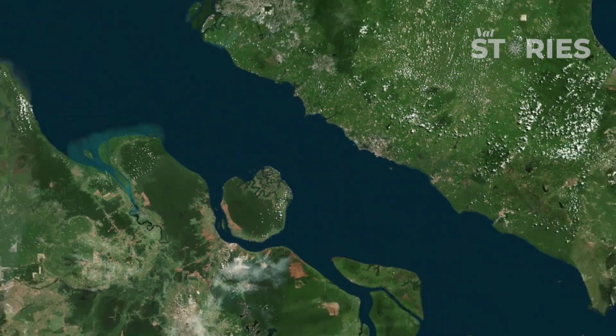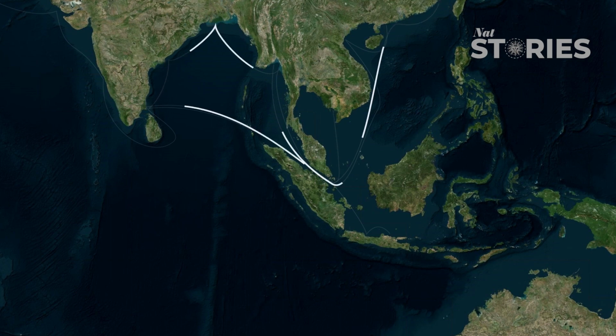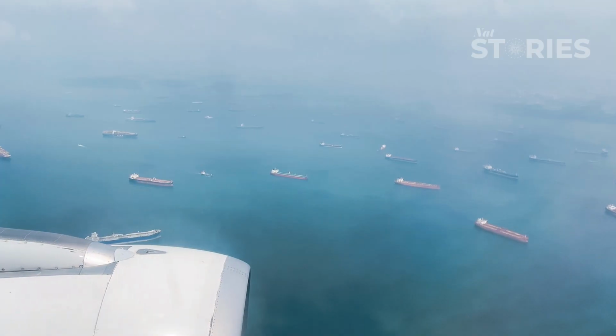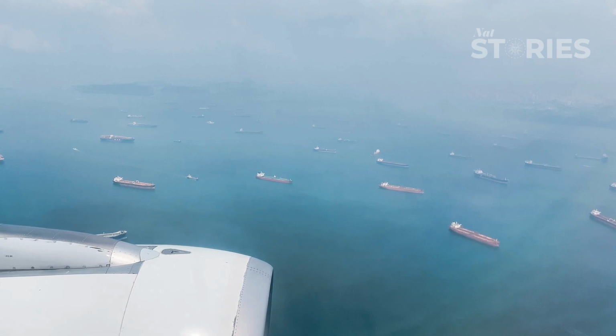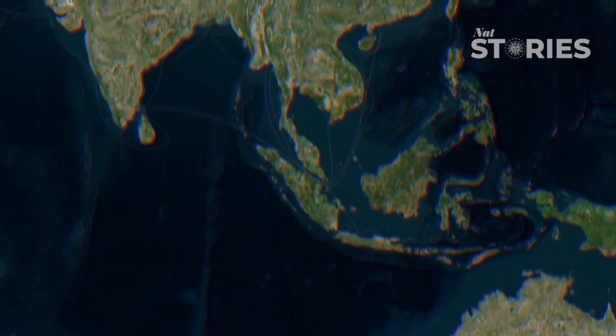If you look here, there's this narrow strip of ocean between Indonesia and Malaysia that controls essentially all trade in Asia. We're talking about oil, gas, goods. And this strait, well, it's full of ships, from oil tankers to cargo ships to fishing boats, all waiting in line to safely pass through this narrow strip of water.